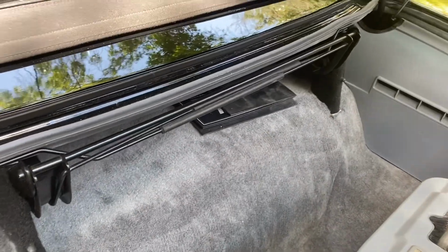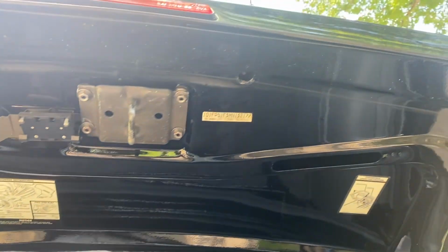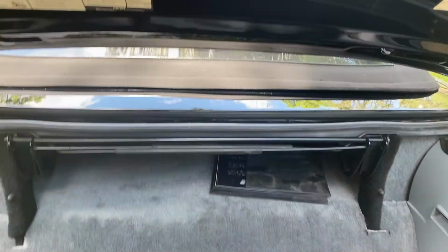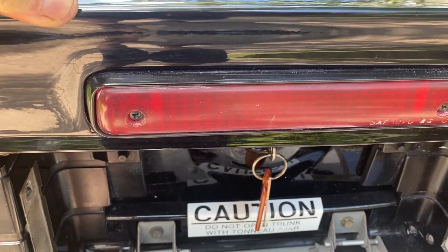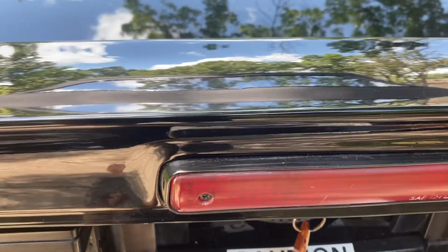Anyway, here's the rear trunk compartment. All new carpet throughout this entire car. All the original stickers, warning labels, etc. are all there. Here's a really important factor. The rear motor works, hear it? Did you hear that click? That means it's finished pulling down.